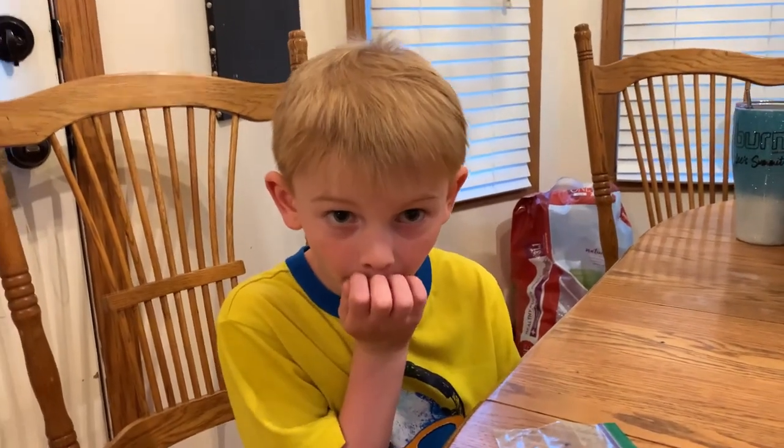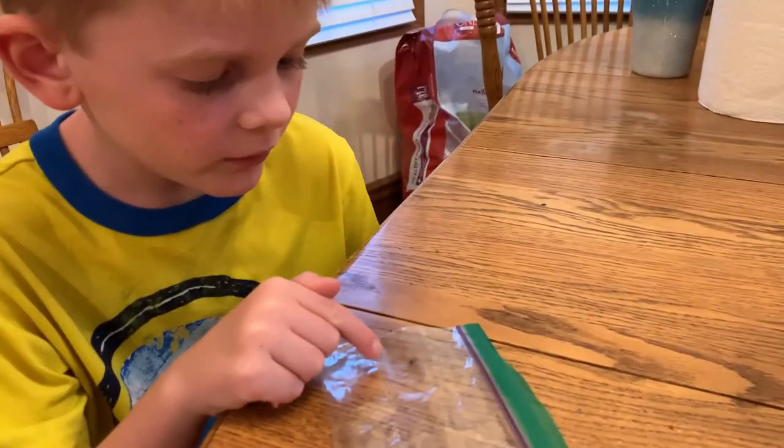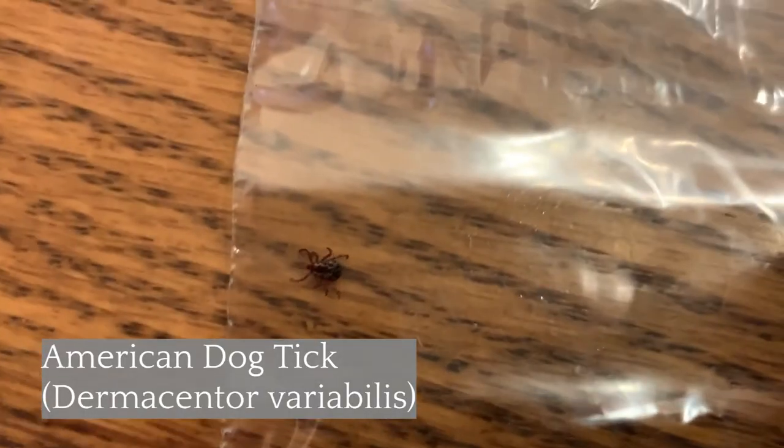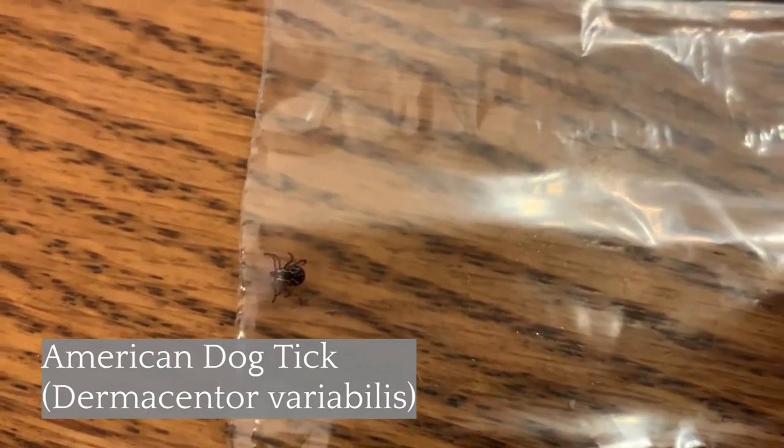All right, buddy, we're back. We just got back from the trip. What did we find on Kira? What is this? A tick. What kind of tick is it? An American dog tick. We're going to watch Kira very carefully. We don't think she's going to get sick because we think we caught it soon enough.